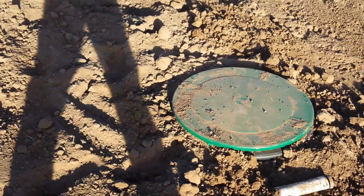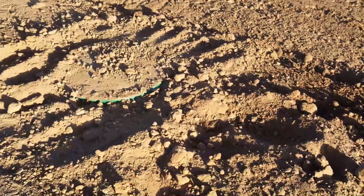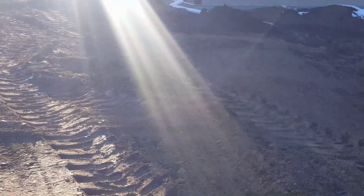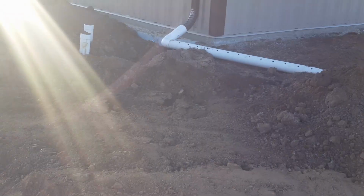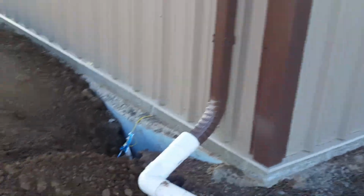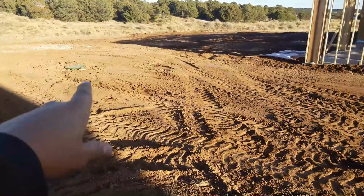Got the septic tank in too, so got to get final grade done, but for now it's inspected and done. Then we got the pipes that come out over here, so the shop and the house are both tied in. So the shop bathroom comes in and then the house comes in, which is the pipes over there. And then they go to the septic over there.